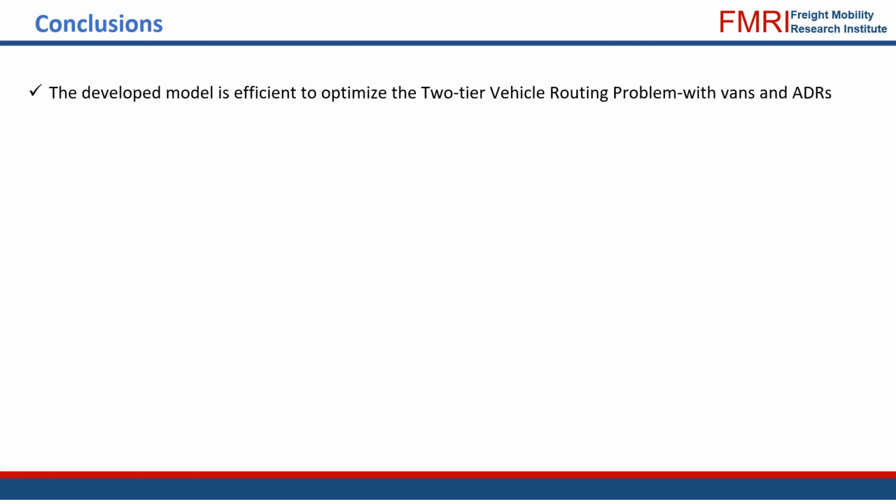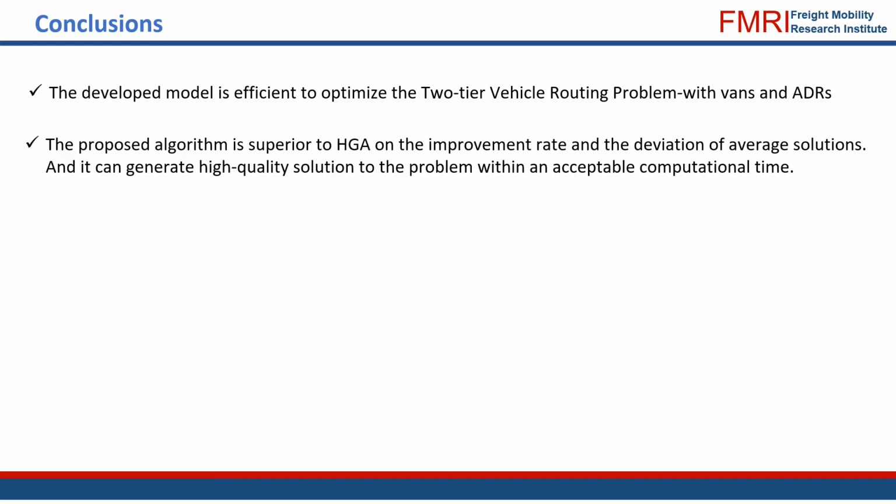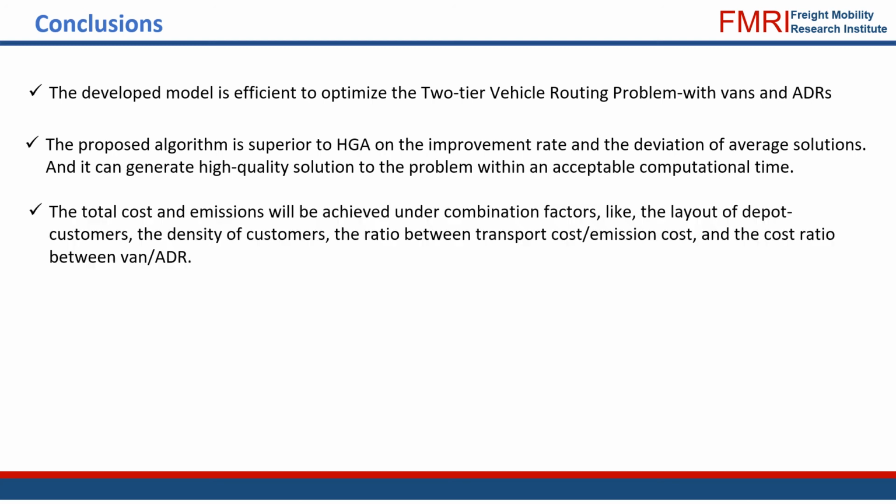So according to the previous analysis, we have our final conclusions. Firstly, we develop an efficient model to optimize the 2-tier vehicle routing problem with WANs and ADRs. And the proposed algorithm is superior to HJA on the improvement rate and the deviation of average solution, and it can generate high quality solutions to the problem within an acceptable computation time.